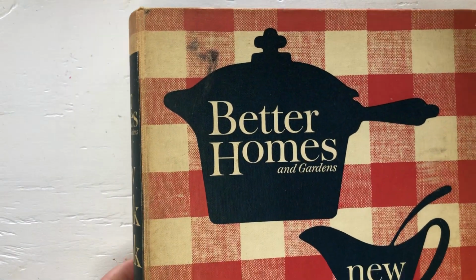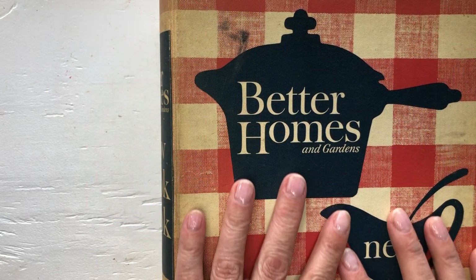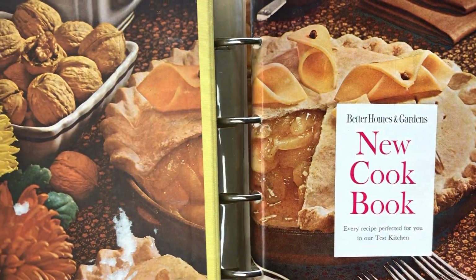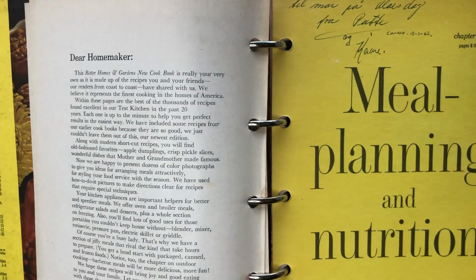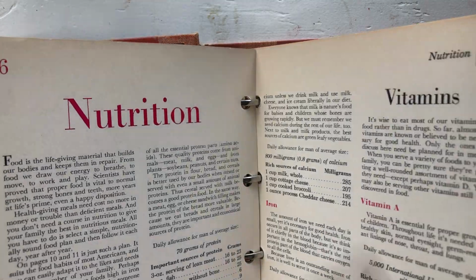And then my husband bought this for me because I've been looking for a really old Better Homes and Gardens cookbook for the longest time, and I've never seen one as nice and old as this one. It's just beautiful. This is going to be for me, and it is from 1962, and there's an inscription here, but I don't think it's English. But this book was used and well loved.